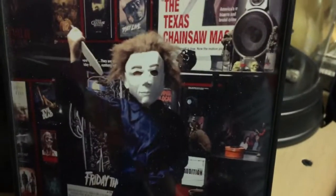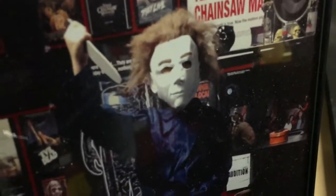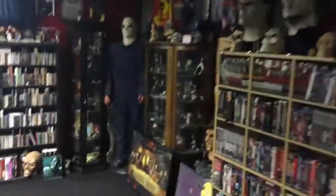I guess it was probably 6 years ago or so. Absolutely loved it. But unfortunately now I can't find that mask. I would love to have that mask simply because he wore it for Halloween one year. Alright, and now we'll do the masks.